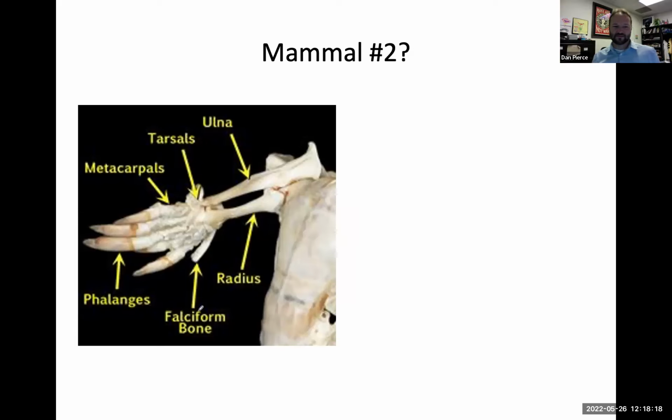Let's look. This mammal also has bones that are very similar to our hand and arm. But this animal has evolved arms that dig. Arms evolve what? Evolved arms that do a lot of digging.